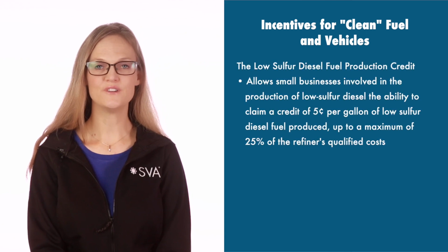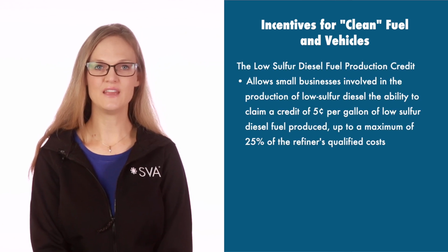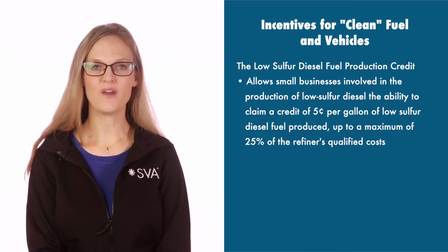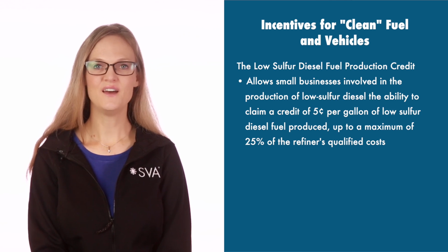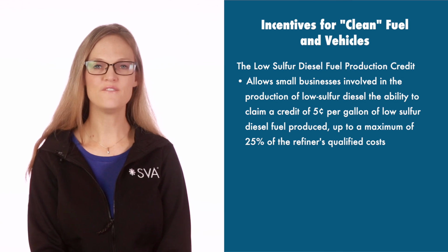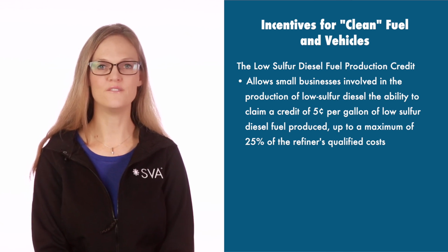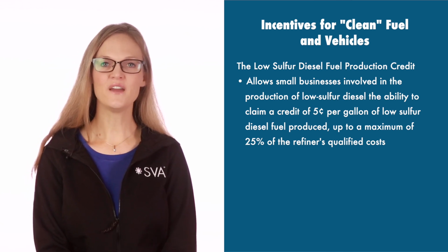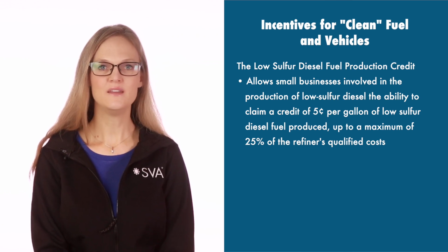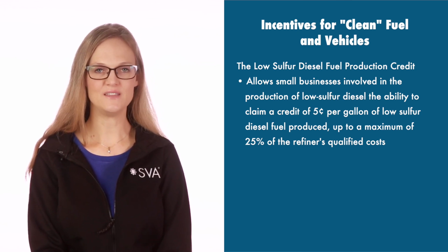The Low Sulfur Diesel Fuel Production Credit gives small businesses involved in the production of low sulfur diesel the ability to claim a credit of 5 cents per gallon of low sulfur diesel fuel produced, up to a maximum of 25% of the refiner's qualified costs. Qualified costs are costs paid or incurred during a specified period to comply with the highway diesel fuel sulfur control requirements of the Environmental Protection Agency, or EPA.